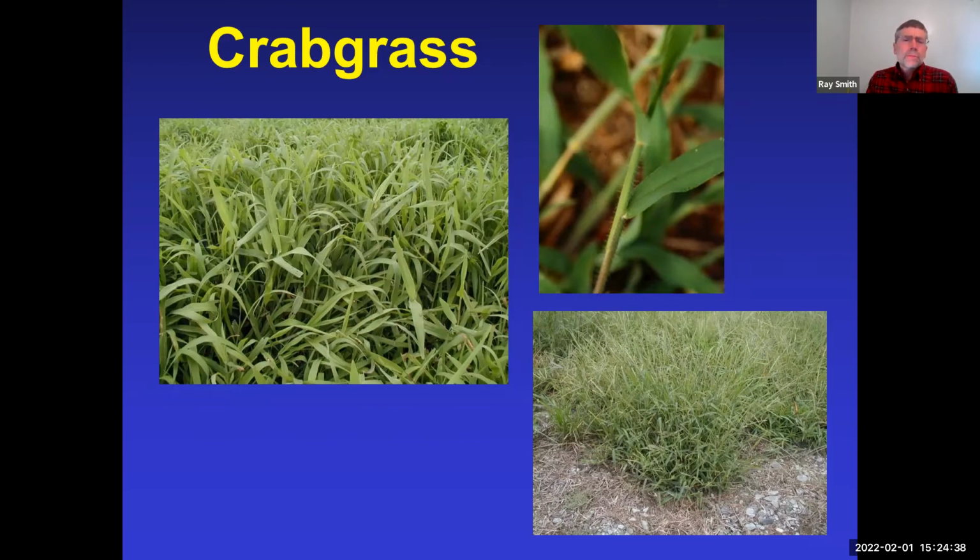So before you dismiss a certain forage as not good because it's a weed in one situation, think about how it may fit in your situation.